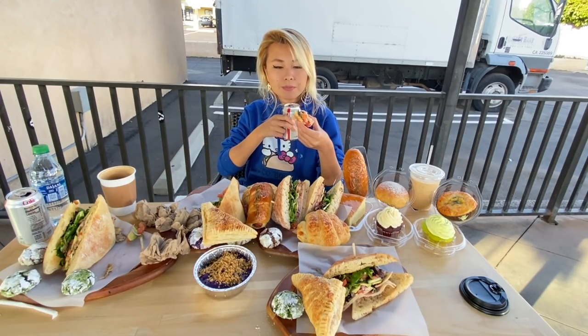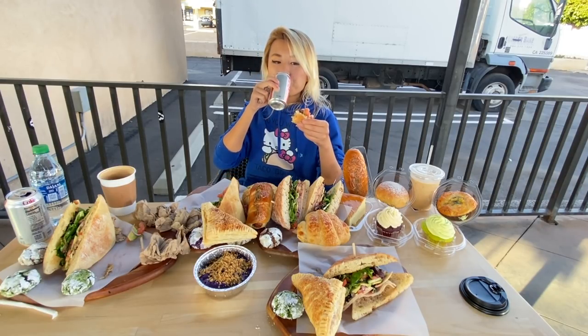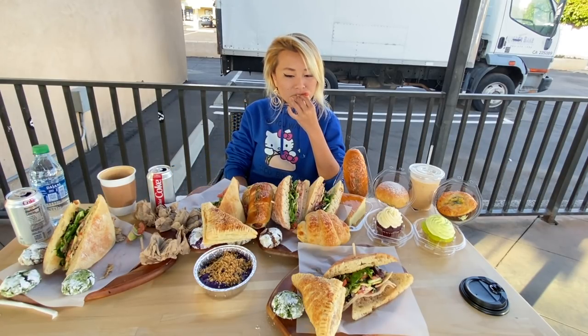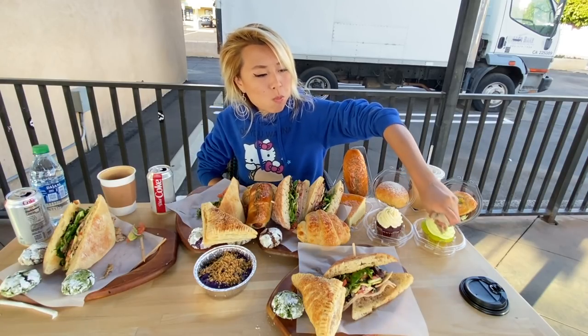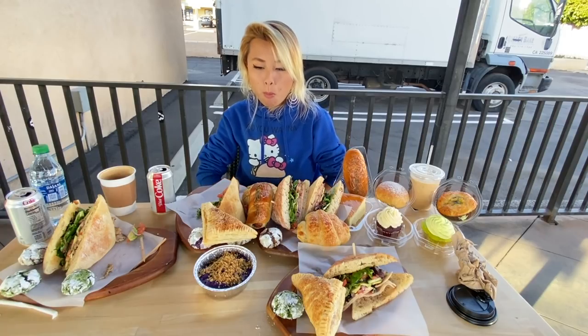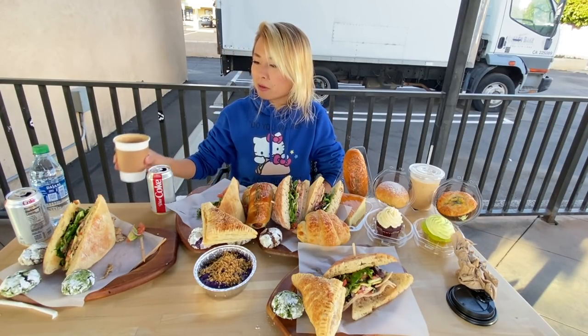And this one has like a vinaigrette dressing, I believe. Because the turkey one's a little bit more tangy than the other one. So far, this one's still the best.